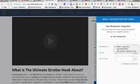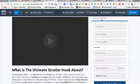And then Action is going to show you different lists that you have inside your autoresponder. Pick a list, and everything will sync. Then once you do that, this is going to change to say connected instead of not connected. And then make sure you save your work, and then you should be good to go.